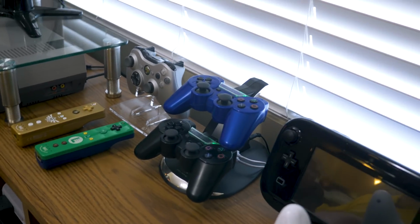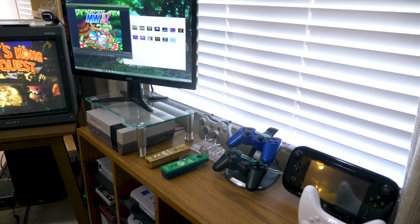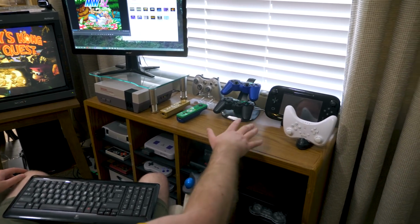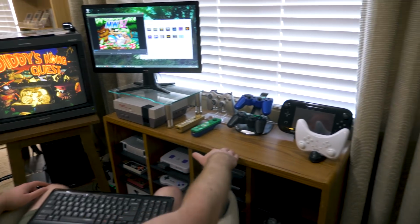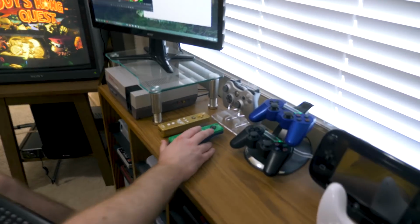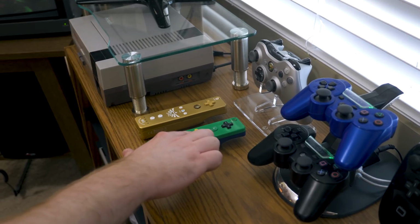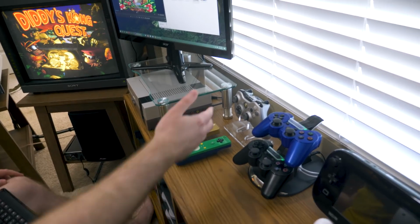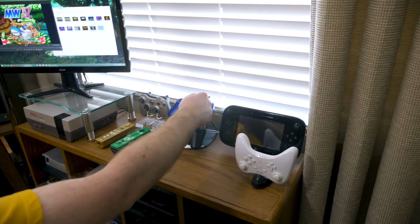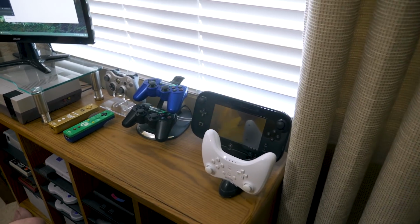Over here, I've got just some extra controllers. This Surface is too small to put all my controller chargers on, so these are a generation old. So I've got some Wii remotes ready here. Is the Wii remote your preferred? This one is associated with the Wii, and this one is associated with the Wii U. Okay, that makes sense. And then the Xbox 360 controller is just on a stand. I've got this ancient Pelican charger for DualShock 3s, and Wii U stuff here.